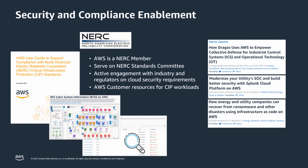AWS has developed several resources for NERC CIP regulated customers to use when considering cloud technology for in-scope use cases, including the AWS NERC CIP user guide that aligns AWS service offerings with the security objectives of the NERC CIP standards, the NERC CIP BCSI reference architecture to help entities think through their architecture and design choices in alignment with the CIP 4 and CIP 11 BCSI controls, the NERC CIP BCSI conformance pack to give entities visibility into the configuration rules applied to their BCSI workload and identify deviations that require investigation and potentially remediation, and the NERC CIP BCSI Audit Manager assessment to simplify collection of audit evidence.